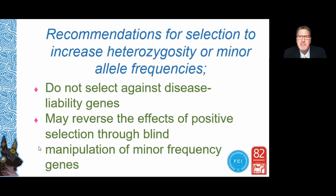Recommendations for selection to increase the heterozygosity or minor allele frequencies do not select against disease liability genes. So what the molecular geneticists are saying is, if you have a high frequency of a certain marker, and these are just what are called SNP markers, or single nucleotide changes, so if there's an A instead of a T, that is a marker that is a difference between individuals. And if the A marker is at a much higher frequency than the T marker, they want you to raise the frequency of that T marker to equalize it and increase the heterozygosity of those markers, and in general, increasing the heterozygosity of the breed.